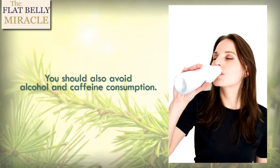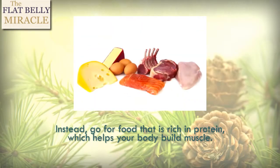You should also avoid alcohol and caffeine consumption. Instead, go for food that is rich in protein, which helps your body build muscle.